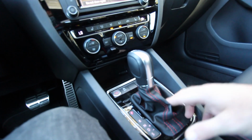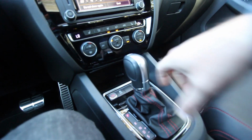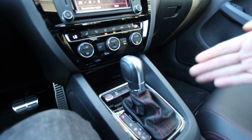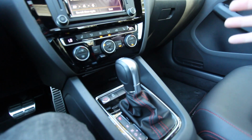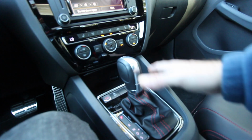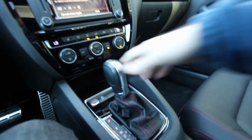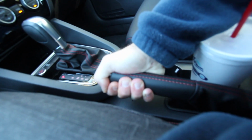Some of these new cars, like we saw a Chrysler 300 this past week, have that little dial to switch gears. Don't like that a whole lot. That's going into these electric type vehicles. When you get an electric car, everything's just touchscreen and all. So it's nice to see these boots and leather, and still a traditional e-brake here.